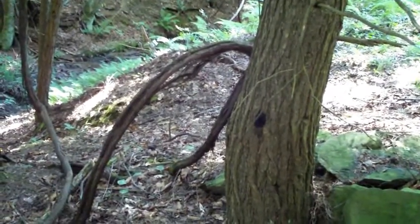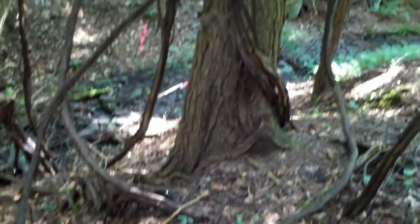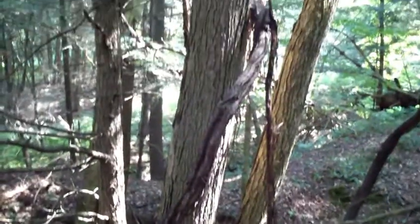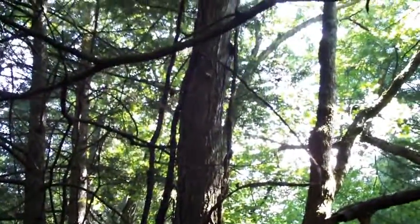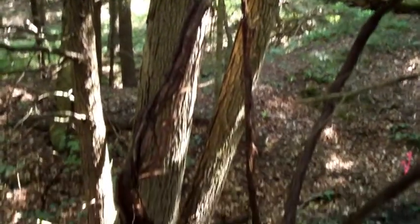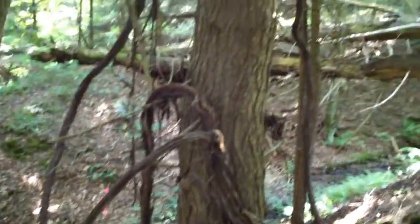Check out this large vine system. It's humongous. There's a large one. Creeping up. Man, it really travels up there. I'd like to take that home with me if I could find something to make. I can think of something to make out of it. That would be nice.